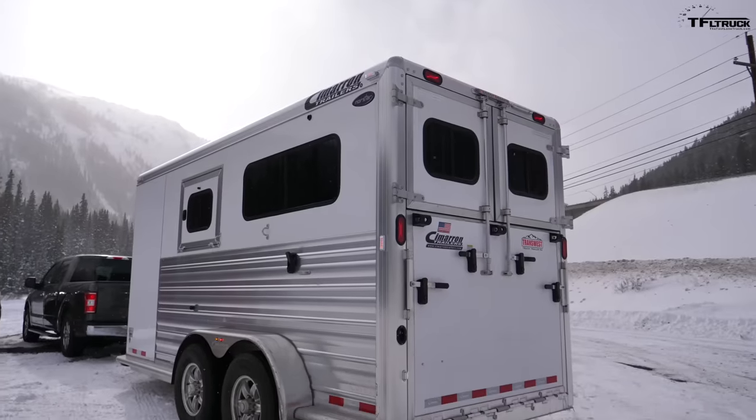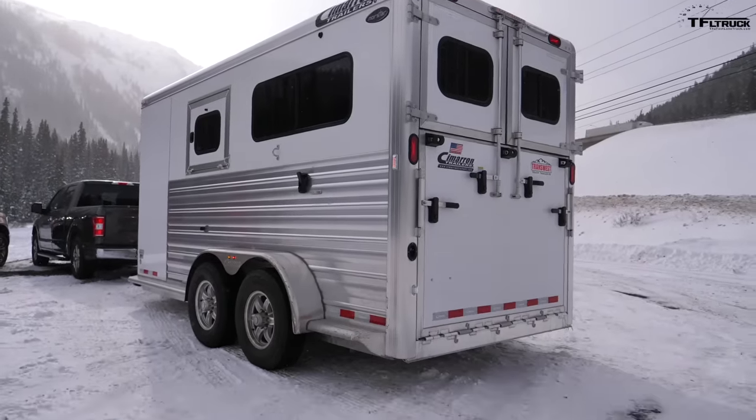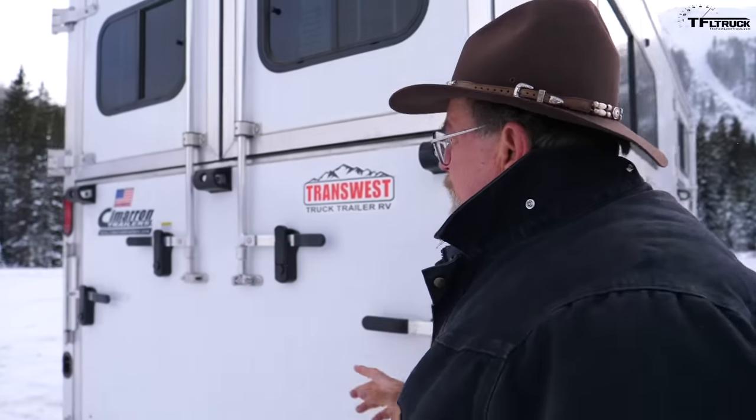Our test trailer is a Cimarron North Star. It's a two horse, like a warm blood trailer. Now this is an aluminum horse trailer, kind of like the aluminum truck from Ford we're using. It all makes a lot of sense. We're all trying to save weight so you have more payload, more trailer capacity. And on the back here, this is the ramp.